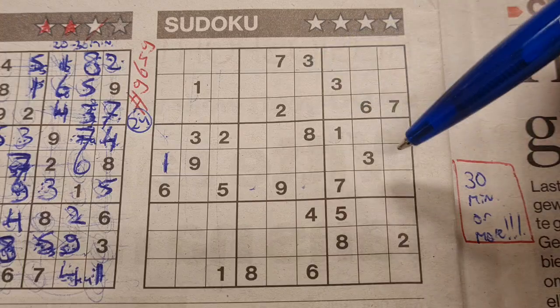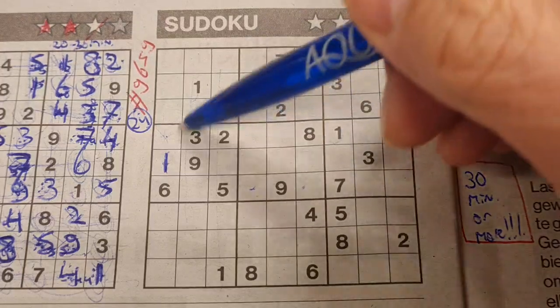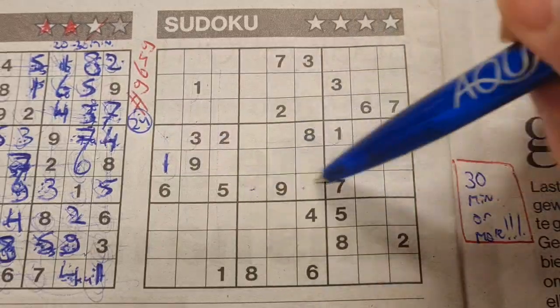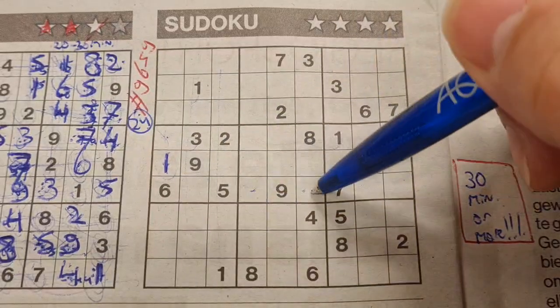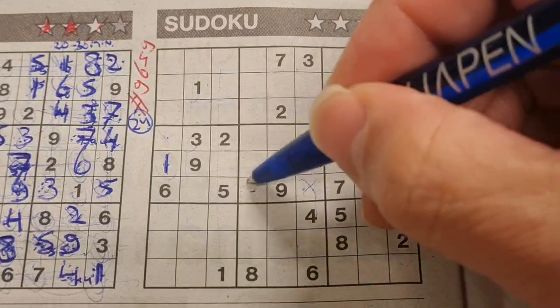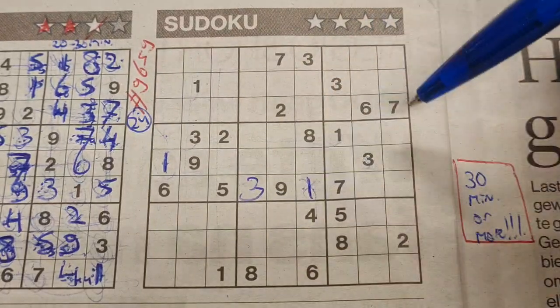How about the threes? We have a pair, the one and a three in this row, the one and a three in the middle row. So in the row below, the only two places left for the one and three go in those two boxes as a pair. One and three, one and three. We have a three in this column, no three there. Three should be there, and one goes there.